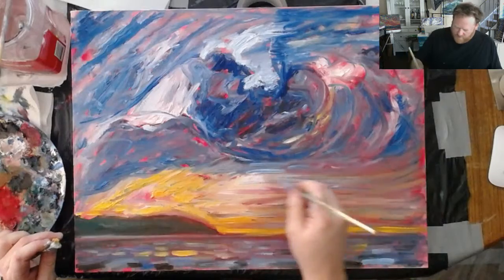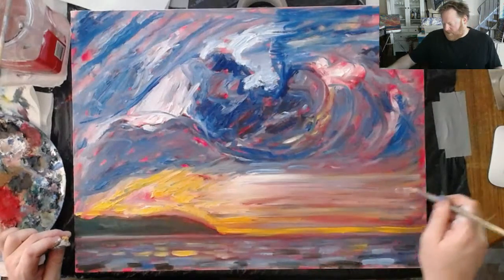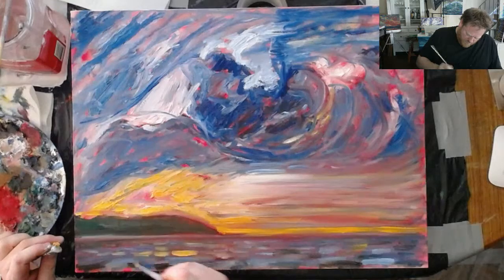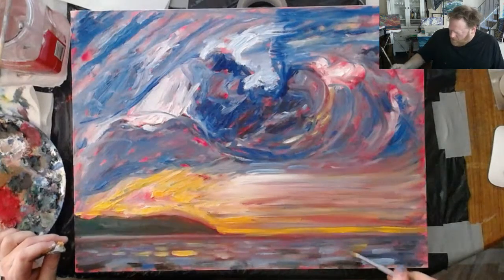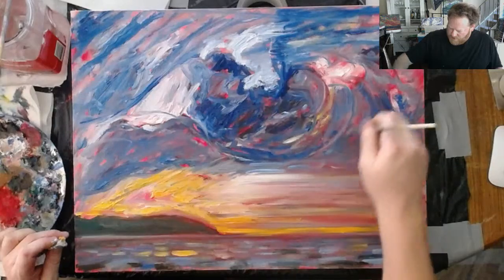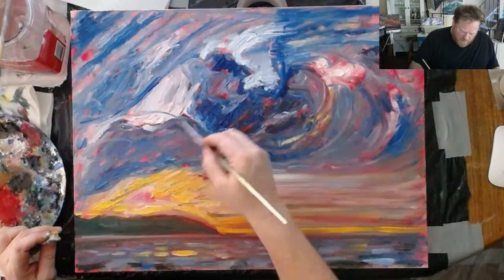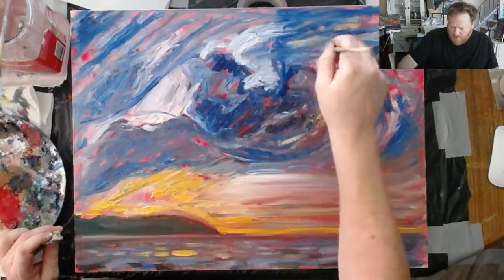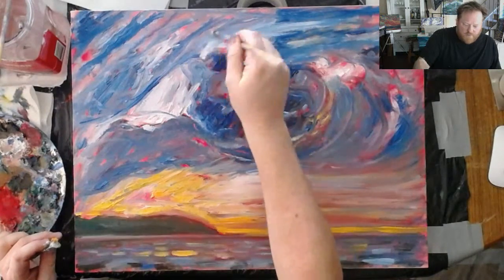Yeah, I don't usually do this. I don't usually do super soft brush strokes. Let's just try it. Let's just see what happens if I do super soft brush strokes. Try soft. I usually do hard and rough. Maybe I'll try to do soft. See what happens if I do soft. Soft. Because I'm not always rough.